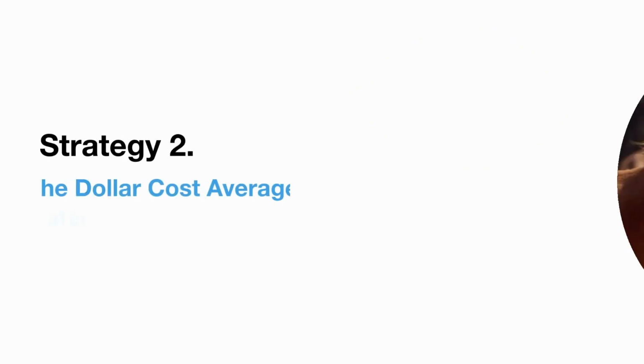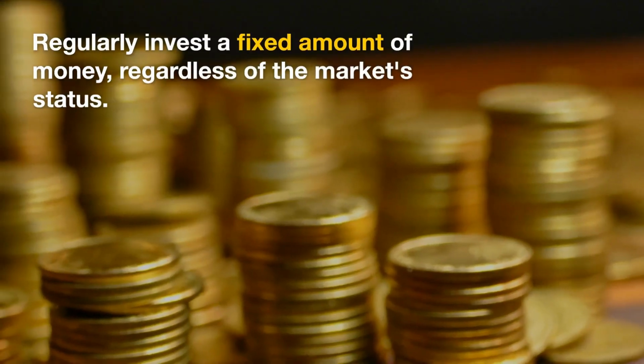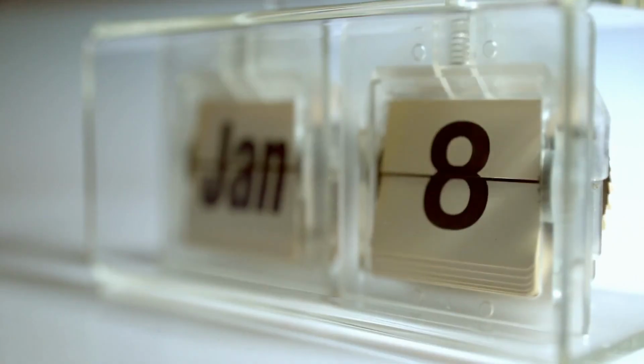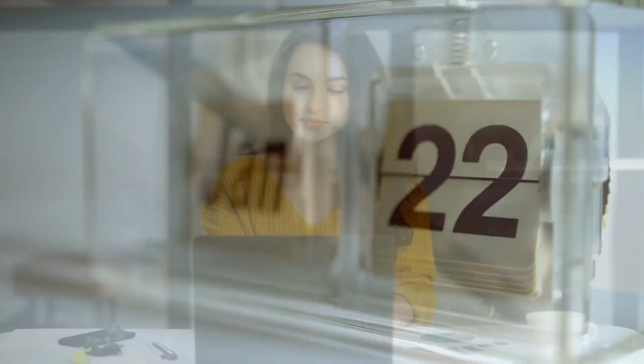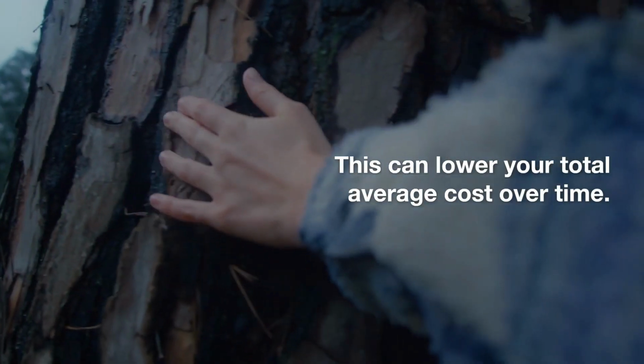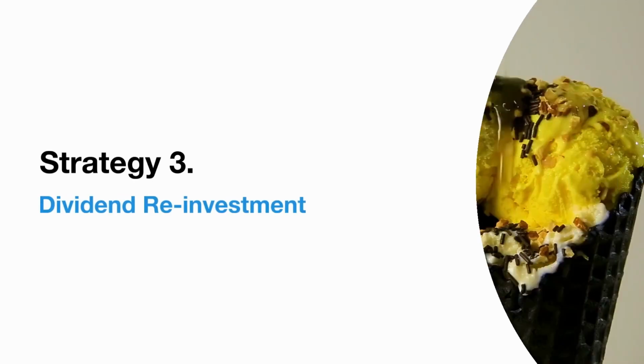Strategy 2. The dollar cost averaging strategy. The dollar cost averaging strategy involves regularly investing a fixed amount of money, regardless of the market status. First, you decide on an amount you can afford to invest consistently, whether that's monthly, quarterly, or even weekly. Then, you stick to your plan, investing your fixed amount at each interval, regardless of what the market is doing. This strategy can lower your total average cost over time, as you'll purchase more shares when prices are low and fewer when prices are high.